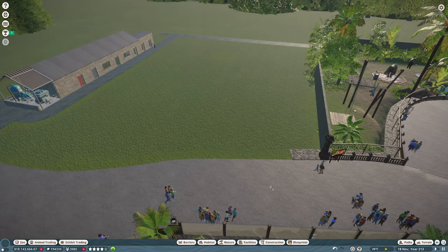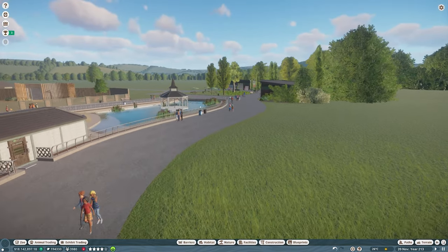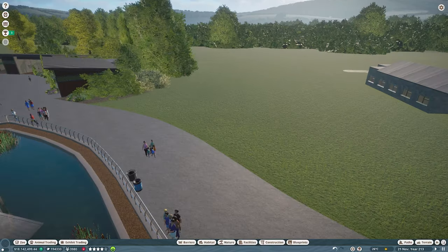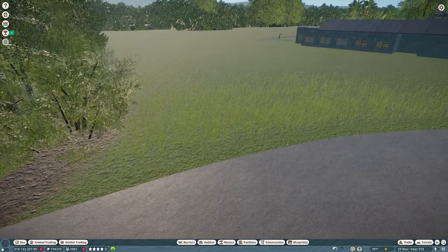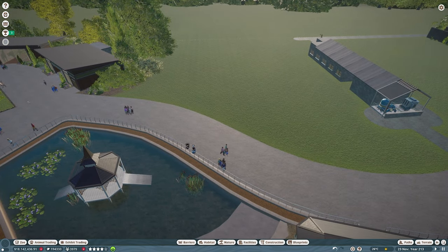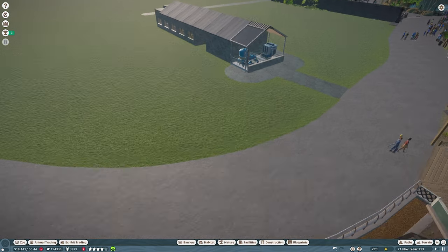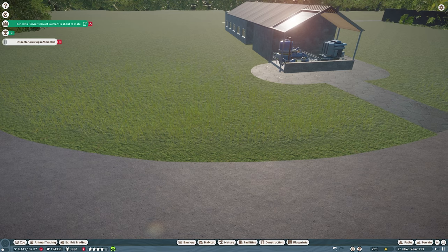Space-wise, we've got a big space here, but we don't need that much room for the peafowl, so I'm thinking we go into this corner over here. This is right by the second entrance, and peafowl might be a bit of a draw, maybe? Although, considering the peafowls don't take up a lot of room, maybe we could put them right next to the staff buildings over here? Yeah, I think I'm gonna try here.